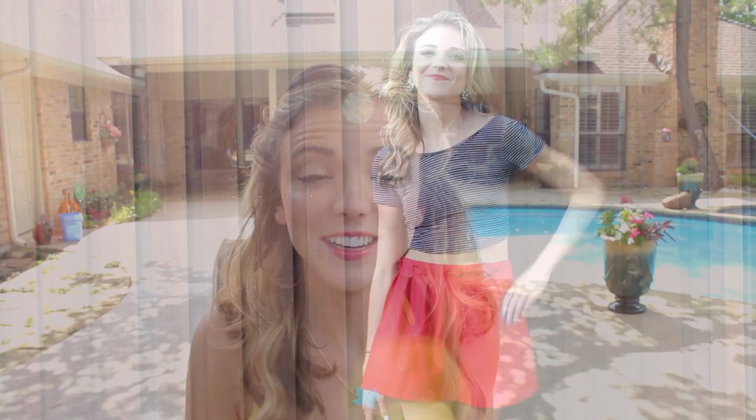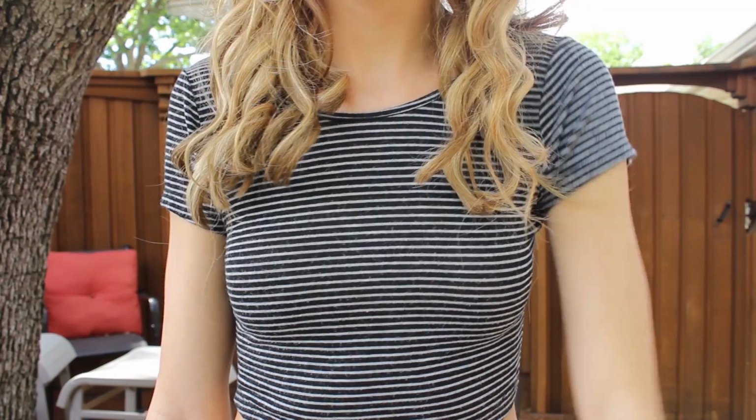On to flirty outfit number two. Now, this was definitely out of my comfort zone, but I feel like I was still playing it safe. I wasn't showing too much tummy. I love pairing black and white with a pop of color, like this red skirt from Express. This black and white t-shirt is from Brandy Melville, and I honestly am convinced it was created for a baby doll, so small. Talk about flirty.